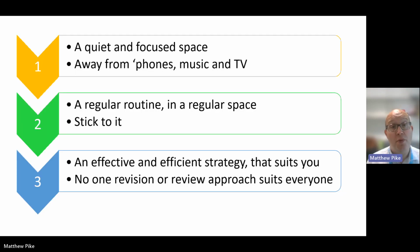In order to support homework at home and give the very best chance of it working really well, I just ask that you support your child to do it in a quiet, focused way. It's really important that they don't have a TV or music or any distractions on while they're doing their homework. It's much better for the brain if it can focus exclusively on that task. It only needs to be in short bursts. It doesn't need to be two or three hours at a time.